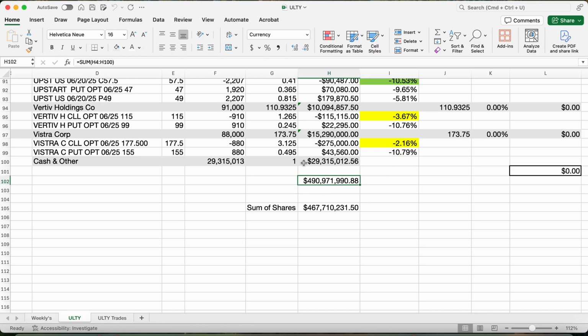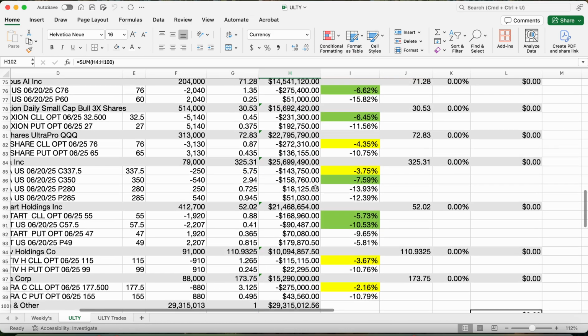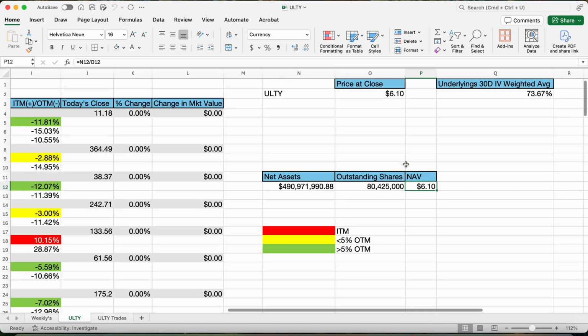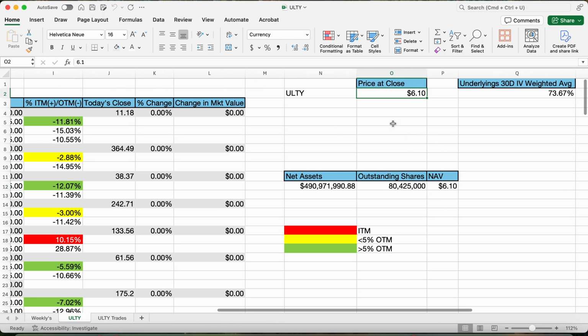The value of the fund altogether, so this is finally current. Throughout the week, it's always delayed a day. We're at $490 million now. So it has just steadily grown. It has more than doubled since I've started covering it a month and a half ago. And the outstanding shares just continues to grow too. So we have over 80 million outstanding shares now. So you take your net assets divided by the shares, you get your NAV. Funny thing is, it's worth $6.10, and it closed at $6.10. So this one stays pretty much right there.